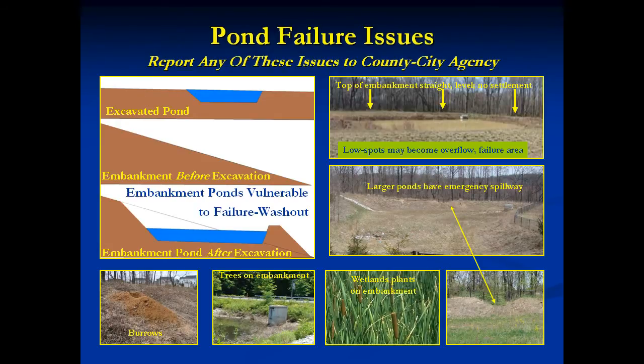Here are some examples of pond issues that constitute an imminent threat to public safety. Most ponds are created by placing an earth embankment across a shallow valley. These embankment ponds are subject to washout if low spots form along the top of the earth dam. So if you ever see a low spot along the top of an earth dam, that must be reported immediately. Don't wait. However, some dams, particularly larger ones, have intentional low spots called emergency spillways. It'll be obvious whether the low spot you're looking at was engineered and designed as part of the pond or has become a result of settlement of the pond embankment itself. Tree and animal burrows can also threaten dam safety, but are not quite an imminent threat. Both trees and burrows should be removed quickly from the embankment.